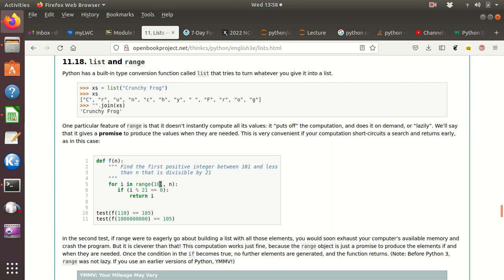But it doesn't. As they say, it promises to go that far if it has to, but if it doesn't have to, it won't. And so if you somehow are going to break the for loop once you find something, this top number, as long as it's big enough to find that thing, it doesn't really matter, because this will only do that computation until you break that for loop, which they did with the return statement.